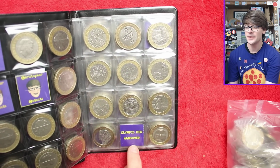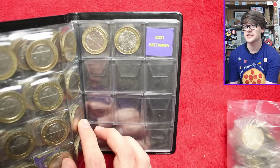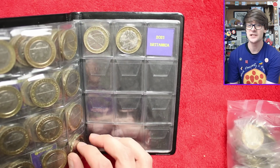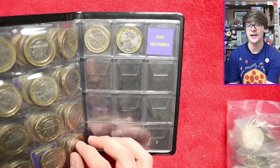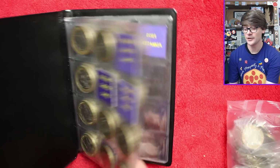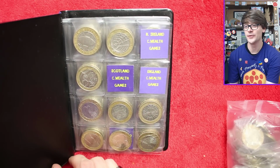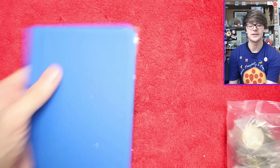We also need the Olympic Rio handover, the last commemorative, because we are complete, with the exception of the 2021 Britannia, which is a definitive, but we've been waiting so long for one to go into circulation. I definitely want to keep it there just in case it turns up any moment now, but I think we've got a good chance of getting the 4 we need before that 2021 Britannia makes an appearance. But let's get into this bag and see what we find.